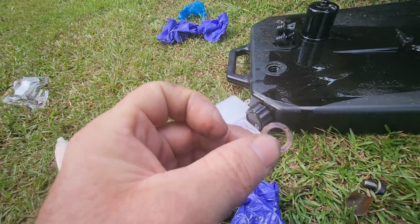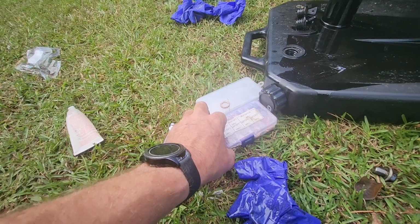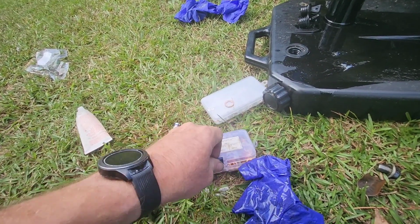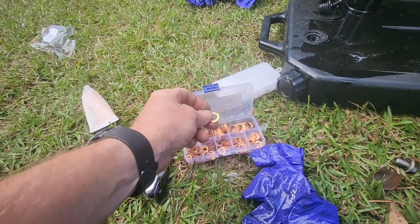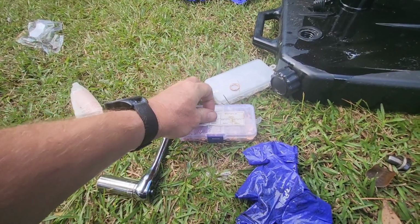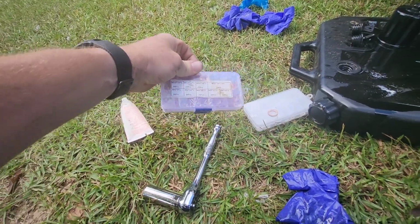But dealer's probably going to want like, I don't know, $2-3 for that thing. Just find you some crush washers. Whole assortment or something. You could probably buy them for $5 or so. Just get a whole set, and that way you don't get stuck with those crazy charges. But this is one of those, that's probably a Temu type item right there.